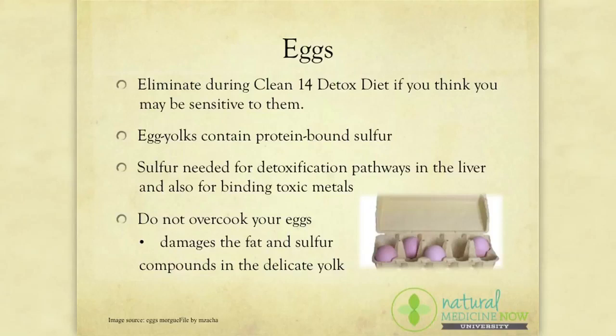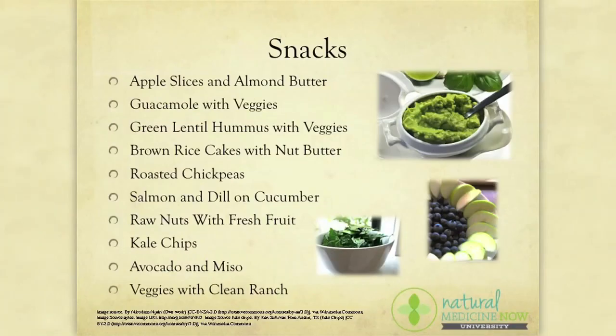The most important thing about eggs is to understand how to properly cook them. It's important not to hard boil or overcook your eggs because that damages the fat and the sulfur compounds in that delicate yolk. So if you are going to be eating eggs on the diet, I suggest soft-boiled eggs or poached, not cooking for more than 3 minutes. This will ensure that you will get all the detoxing benefits from the eggs. And I also encourage you to buy free-range, grass-fed, organic eggs, or even try to find them from a local farmer.